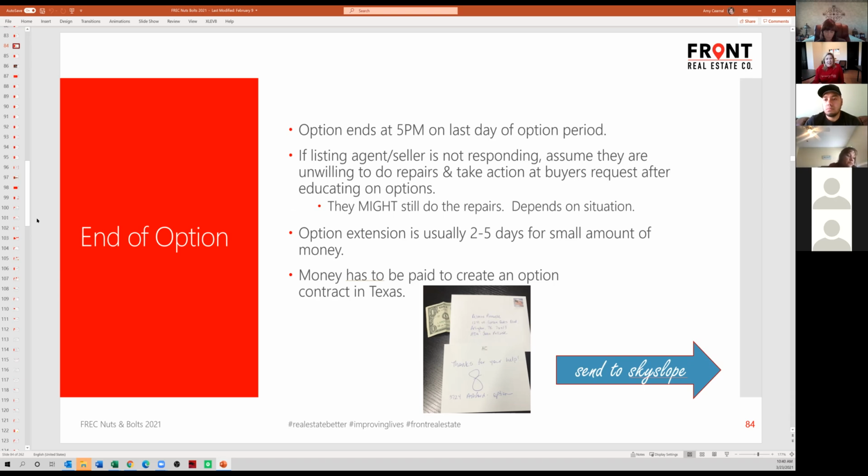If they want to extend the option, which a lot of people want to do, they think, oh, I just need a little bit more time, or maybe the seller needs some time to get the roof evaluated, or whatever the situation is, then you both need to agree and have that option extension signed prior to 5 o'clock, making sure that the option does continue. And then whatever money is contemplated in that option extension actually needs to be delivered to the seller, or I guess now the title company.